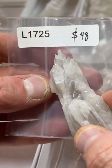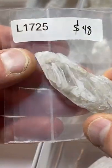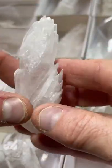So $24 on this one. $17.25 for all these growth interference things. $17.25. Kick it off, yeah, kick it off. Thank you, Alan, appreciate you.